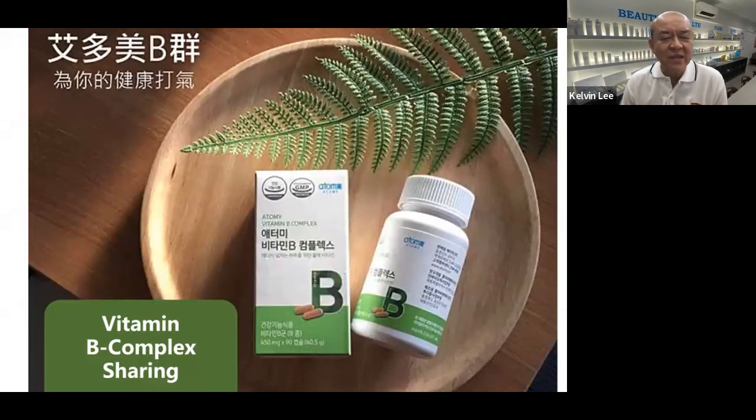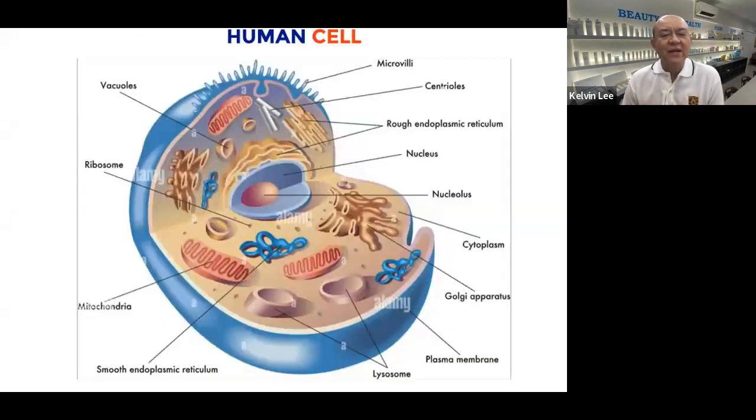Okay, let me start with this. This is the vitamin B complex. This is our human cells. Do you all know how many cells are in our body? If you know, you can put it in the chat box. This is a time to test how far you know about your own body. Put your answer in the chat group, and from here we interact. Okay, let me tell you, we have around 37 trillion cells in our body.